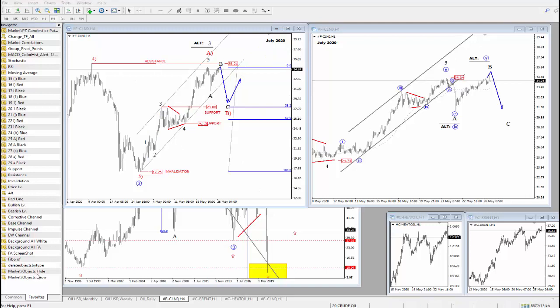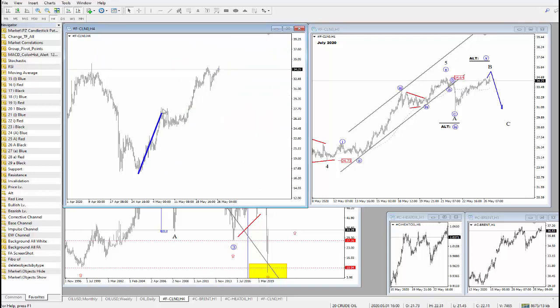Let me just hide this. That this is wave 1, this is wave 2. You are now at the end of a wave 3. This was wave 4, and you will see a wave 5. Well, even if this count should be the right labeling, of course it's a valid interpretation, but still you would expect a 3-wave retracement, I assume, and then more upside.